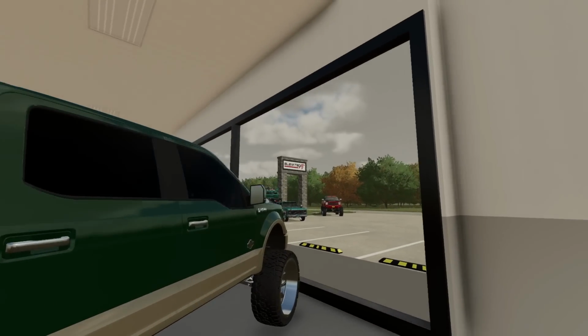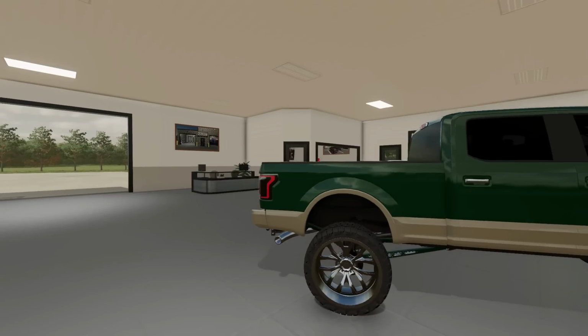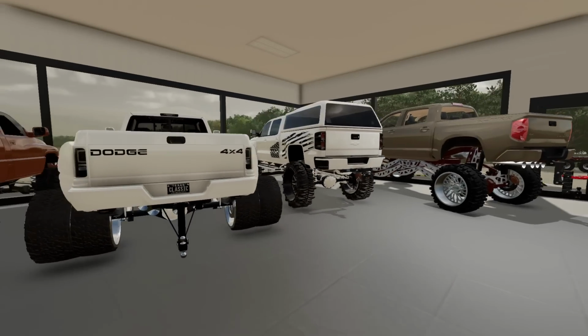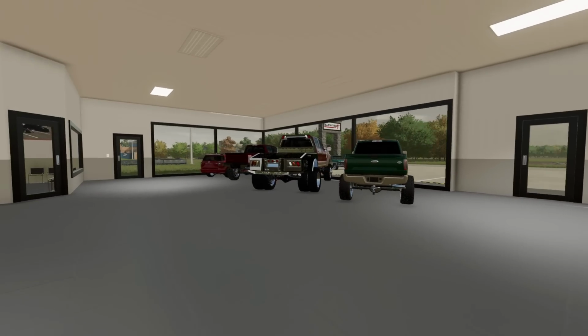Well, boys, it's a new day. We're back out at Elevated AF, and you know what that means. I'm going to spend some more money and fill my shop up with a bunch more trucks. Well, I should probably actually sell some because I have a lot of them.